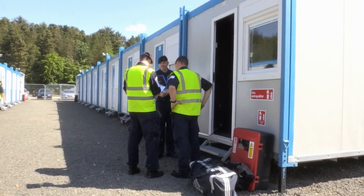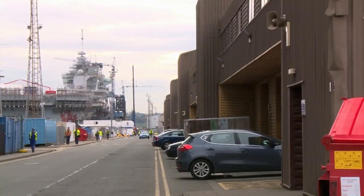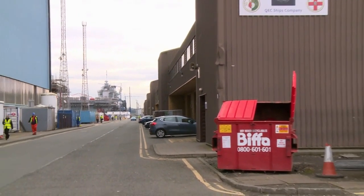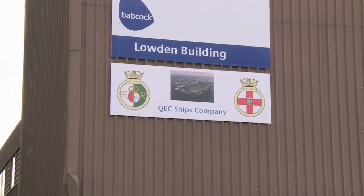Most of the time, the sailors are not on the ship at all, but living here in temporary container homes just outside the dockyard. And they report for work every day to this nondescript office on the quayside where they just pretend they're afloat. From lowliest rating to the captain, Jerry Kidd.